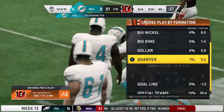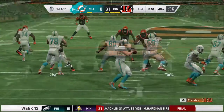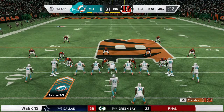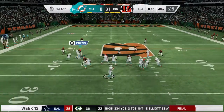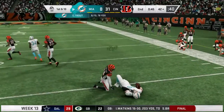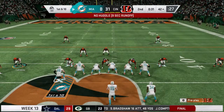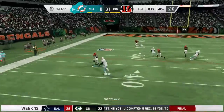But it appears that they read man defense and went to the out route. And what you have to do on that one is the receiver's got to make sure he works the defender towards the middle of the field to give himself space to cut to the outside and have that ball delivered with good timing, and they got it done. Looking to throw. Trout, and he finds his tight end. It's Ertz. And they're well past midfield, just a yard or 2 shy of the 40. 17 yards for the Dolphins there as they've got themselves a first down.